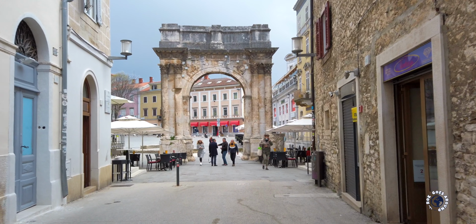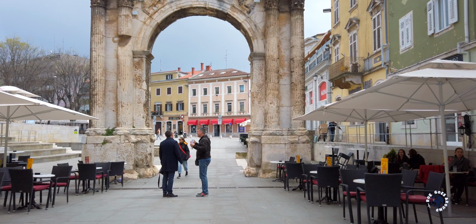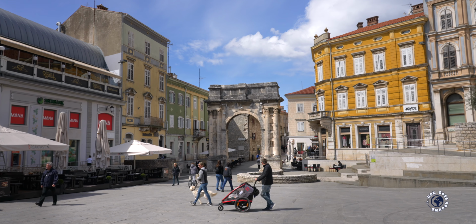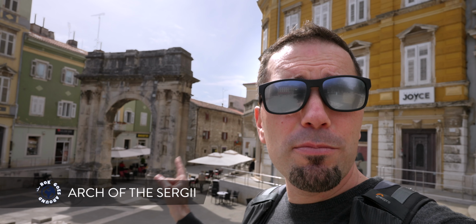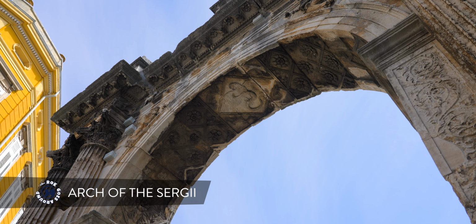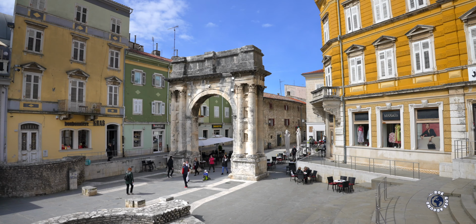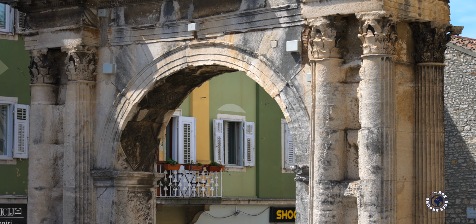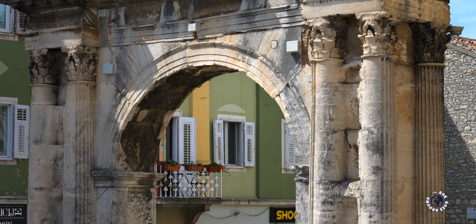Despite World War II bombing, Pula still has many Roman remains dating from the 1st century BC to the 3rd century AD. And one of them is this triumphal arch on the main pedestrian street, built between 29 and 27 BC. Every day, for more than 2,000 years, people have passed under this arch on their way to the main square.